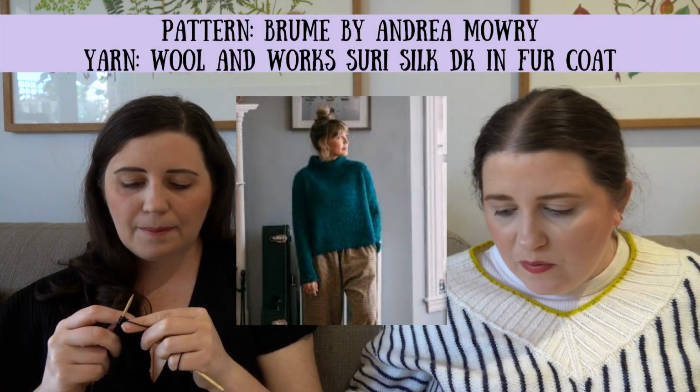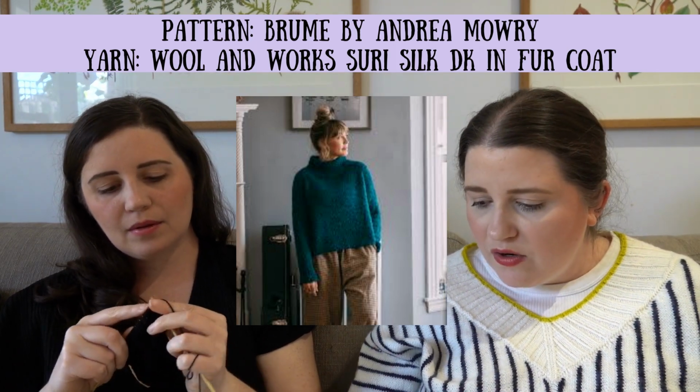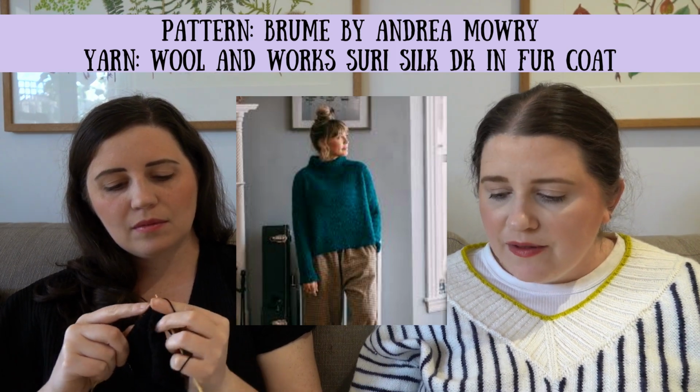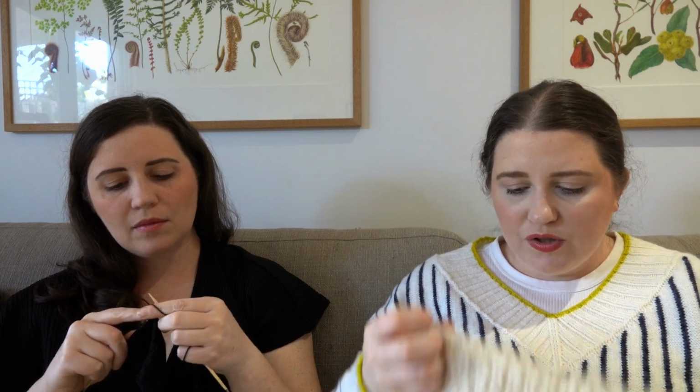And then the other project that I did show on our last episode, but I had not knit very much of it, is my Broom sweater. So this is a pattern by Andrea Mowry, and the yarn that I'm using is from Woollen Works. It's her DK Suri Silk base, a 90-10 Suri alpaca silk blend in a DK weight. And this is from the extras she had from her Barbie collection. So the colourway is called Fur Coat, because it's like the colours of Ken's fur coat.